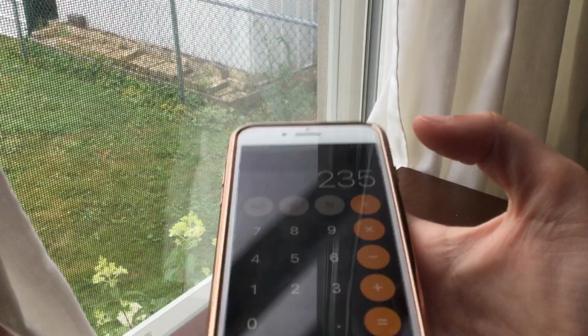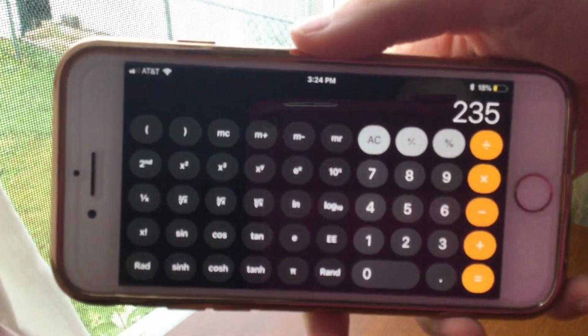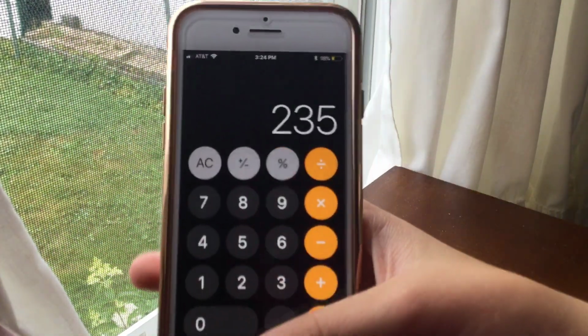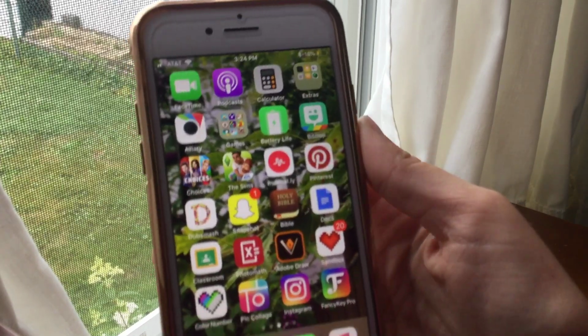The calculator is pretty standard. Cool thing, if you tilt it to the side, you get all the scientific stuff, but I only use this when I need to do quick math and I don't feel like using my brain, so yeah.